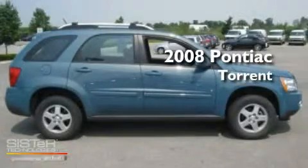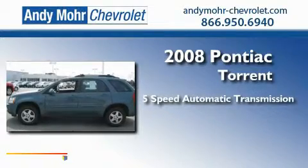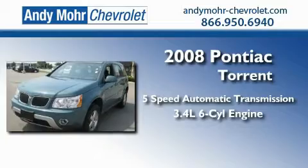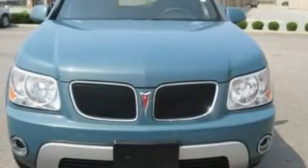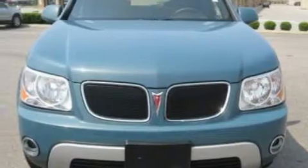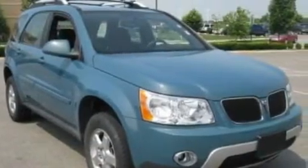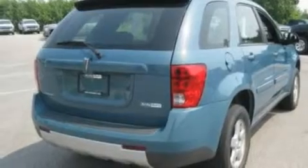This is a 2008 Pontiac Torrent. This crossover has a 5-speed automatic transmission and a 3.4-liter V6. Its top features include air conditioning, cruise control, full power accessories, a CD player, a multi-link rear suspension, a 4-wheel independent suspension, a security system, a low tire pressure indicator, external temperature display, and this vehicle has less than 44,000 miles.